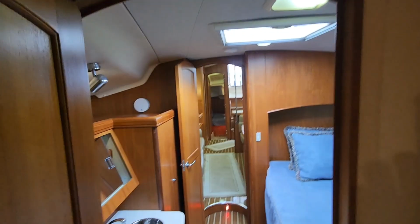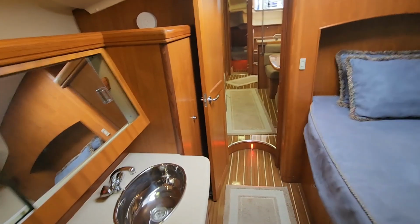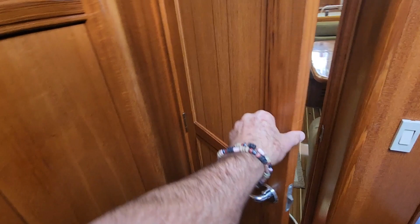Put that little light on. But yeah, overall very nice little shower. Plenty of headroom. I'm 5'10" and fit comfortably. Probably if you were 6 foot or over it would be small, but then you can use the aft one. Show you another thing that Hunter does beautifully. Look at this teak.